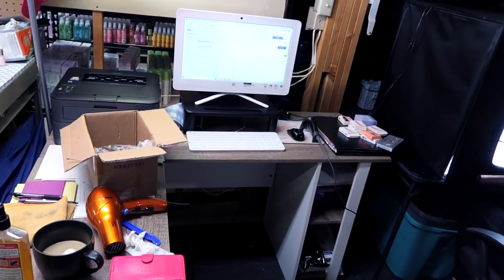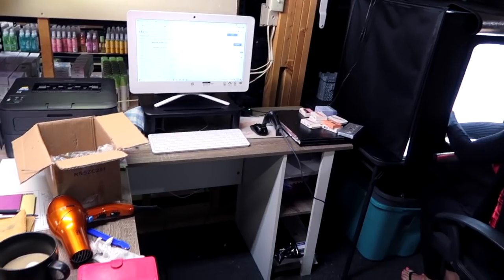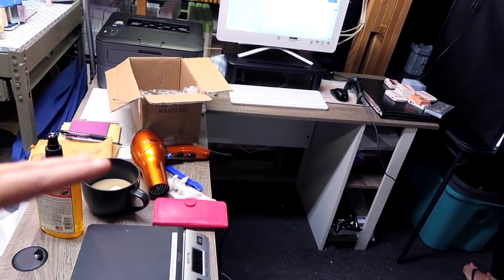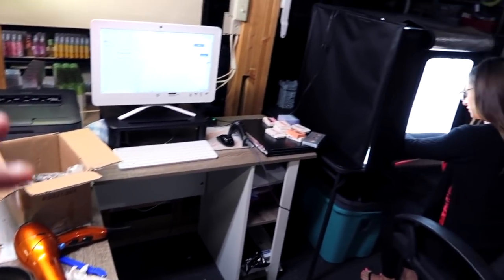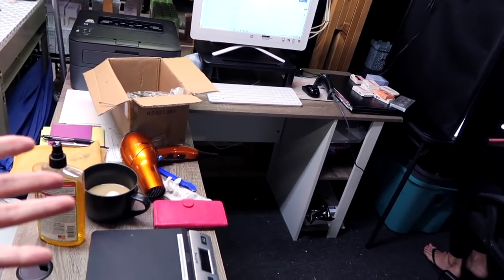I also get asked why my upstairs desk is so clean. It's because I don't do any listing up there. I do all of my listing down here. Either I am doing some listings or Angie is doing some listings. We don't really do listings at the same time, so we only really need one desk.